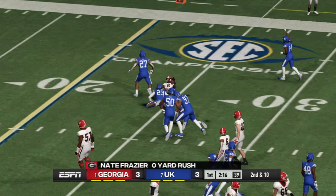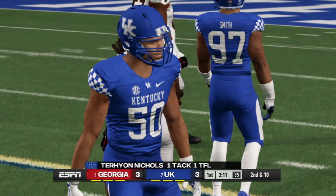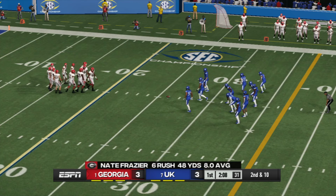Tailback, and he's taken down around the 26-yard line. So it's second and 10. Ball on the 26.